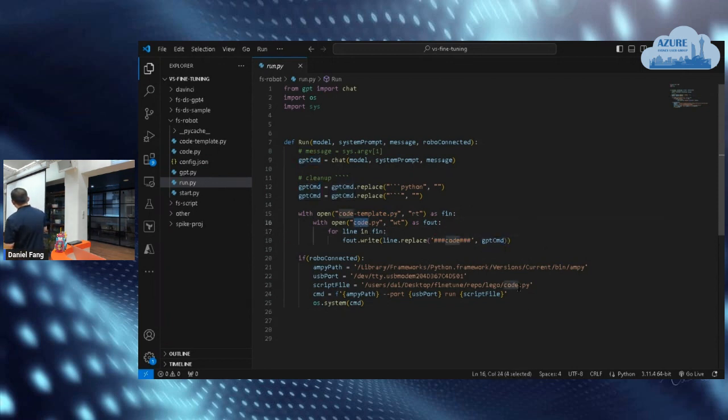Then you have the whole thing combined, and the whole thing goes into a script file. We use the ampy command to interact with the robot via USB connection. That's the code we generate and combine. Then we run the whole command in one go, and it goes to the robot, and the robot starts to behave. And that's the output we saw earlier in the demo.